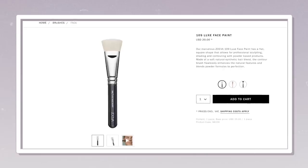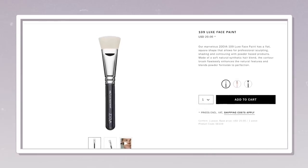We're going to go into contour. I'm going to use my very favorite contour brush at the moment. This is the All Night Long 109 Luxe Face Paint Brush from Zoeva. There is something about this brush that is really good for contour. The shape on this one is nice. The blend that you get is so nice.